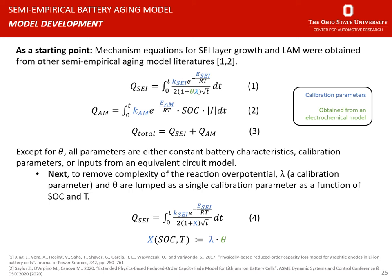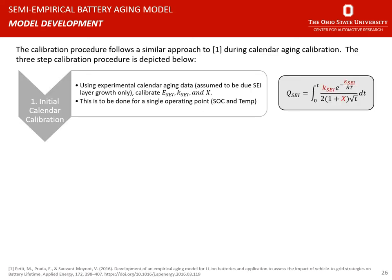Within these two equations, there are five calibration parameters, shown in blue, and one more key parameter, theta, which describes the reaction overpotential of the cell. Unfortunately, a complex electrochemical model with partial differential equations is required to calculate this value of reaction overpotential. Therefore, a new calibration parameter was made, known as chi, which combines lambda and theta as a single calibrated parameter. This value can then be calibrated at multiple battery operating conditions to find theta as a lookup table rather than solving for it.